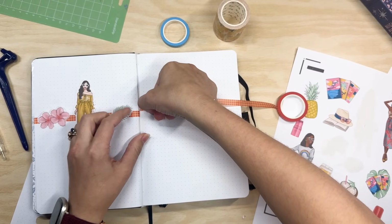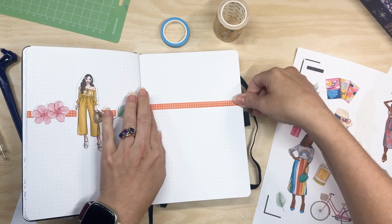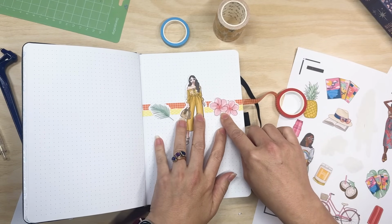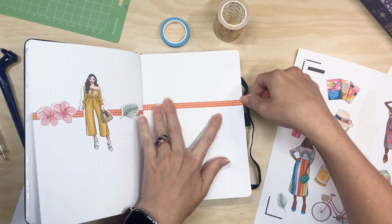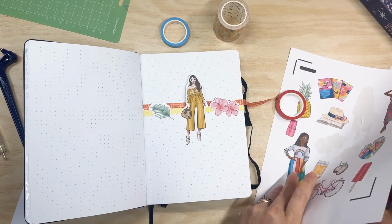All right, so I'm just gonna move it up one, and I'm not gonna cut it yet. We may move it if it's not lined up, but that looks pretty good. It's just not quite straight. So I'm gonna try to keep this going straight across. Yeah, cool.